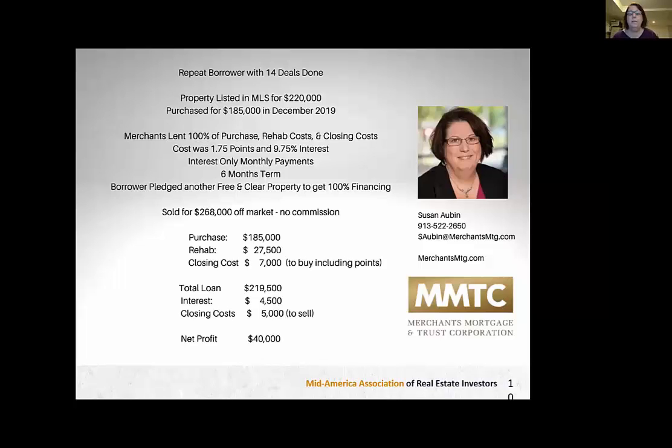Now, I want to be full disclosure here and tell you that the only reason he got 100% financing was because he had another property that was free and clear. So that got him to that, because normally we lend up to 90% of the purchase price and the rehab. But because he had this free and clear property, which was maybe worth $70,000, he was able to get everything else included, including his closing costs.